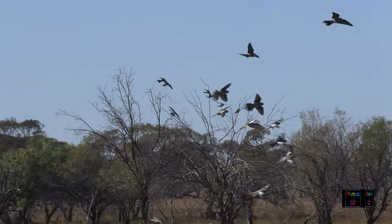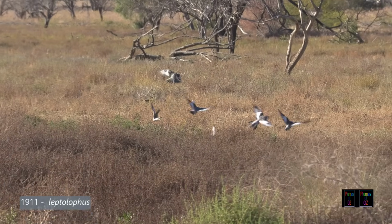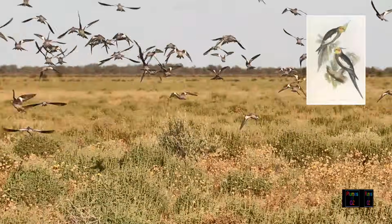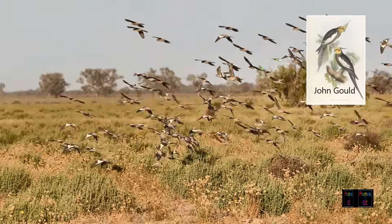But there were still further changes to come in the genus name. Leptolophus was perhaps the most common. This is Greek, meaning a delicate crest. Today the genus name has reverted back to Nymphicus in honour of Gould's contribution to ornithology.